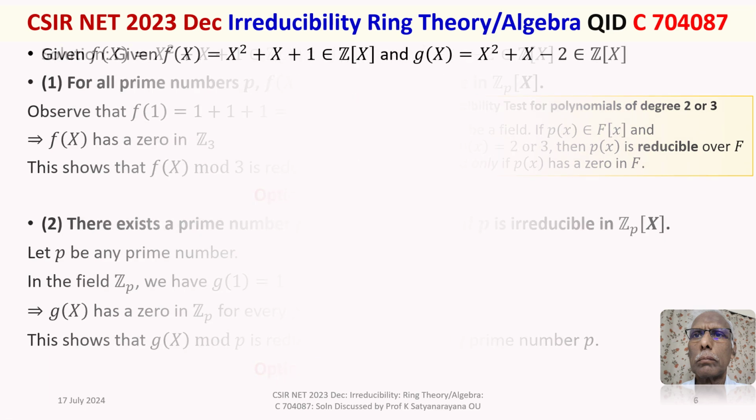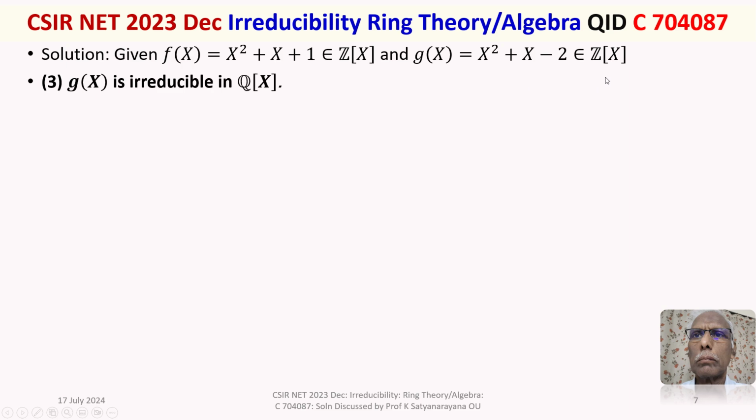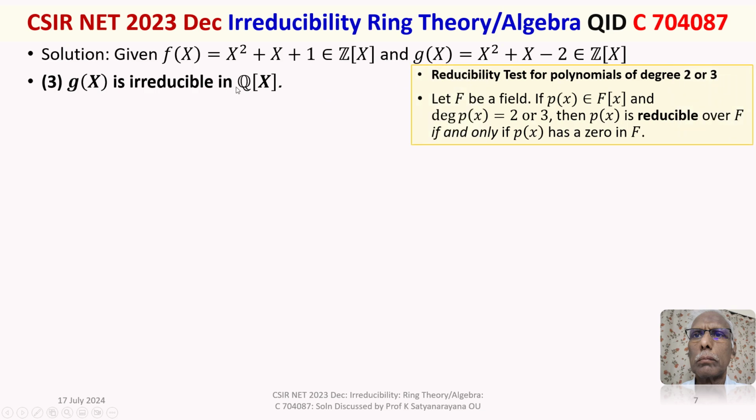Let's move to the next slide for the further discussion. We have f of x, g of x belonging to Z[x]. Option 3: g of x is irreducible in the polynomial ring over the field of rational numbers. Let's look at g of x, x square plus x minus 2. Because its degree is 2 and Q is a field, you can use this test. So F is a field, Q is a field, and g of x belongs to Q[x] also, which is true, and the degree is 2.